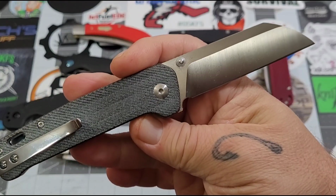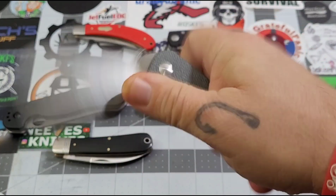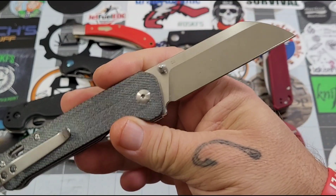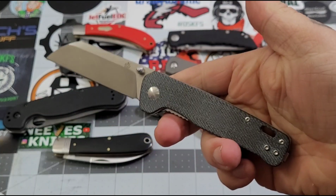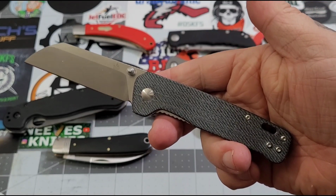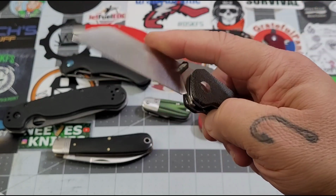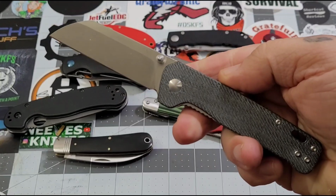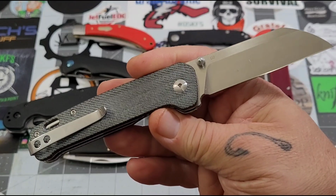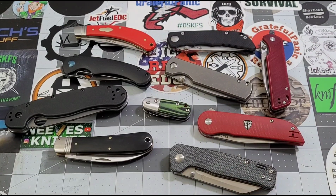But there again, QSP. Does budget mean poor quality? Man, these Penguins have taken off. You got the denim micarta one here. I have a red micarta. I've got a G10. Now they're coming out with titanium and all that stuff. This one is D2. I think when I bought this, it was maybe, I'll make myself a liar here, but I don't remember it being much more than like 35 bucks, if I remember correctly. 40 at the god-awful most. Denim micarta, D2 steel, and just a fantastic little knife for 35, 40 bucks. I mean, yeah, you know.